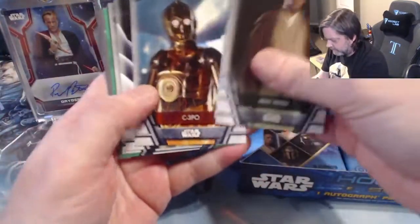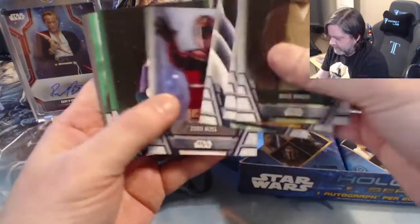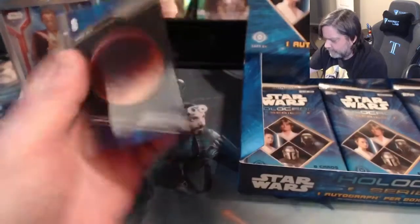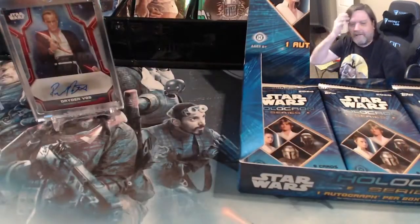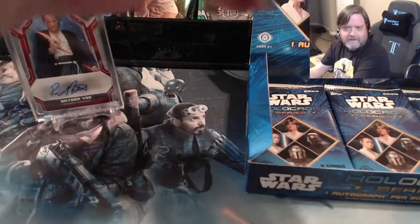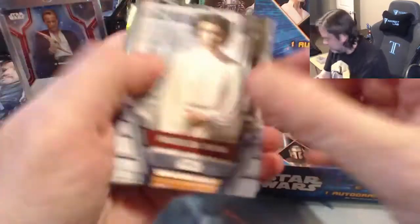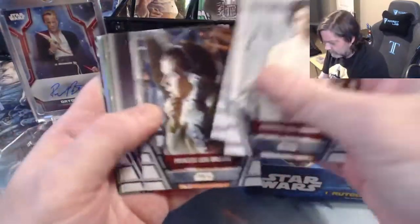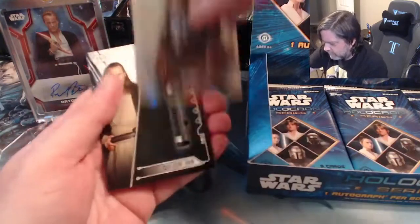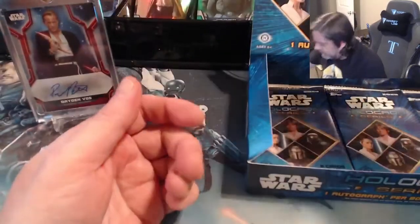We got Mace, 3PO, Anakin, Zoris. I don't have all of the, a few of the short prints I definitely have committed to brain, but not all of them. Again, if I miss something, please let me know. There's Leia, Moth Jerjera, Lando, and a lightsaber.